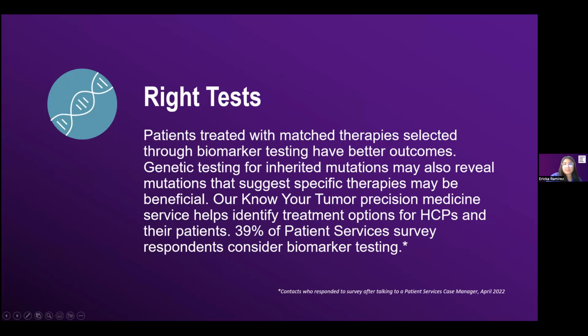And so as we discussed earlier regarding precision medicine, patients treated with matched therapy selected through biomarker testing have better outcomes. Genetic testing for inherited mutations may also reveal mutations that suggest specific therapies may be beneficial. Our Know Your Tumor Precision Medicine service helps identify treatment options for HCPs and their patients. 39% of patient services survey respondents consider biomarker testing.